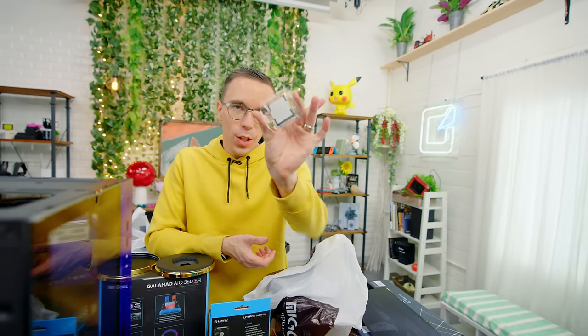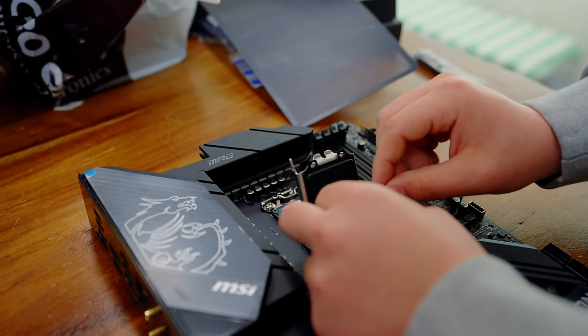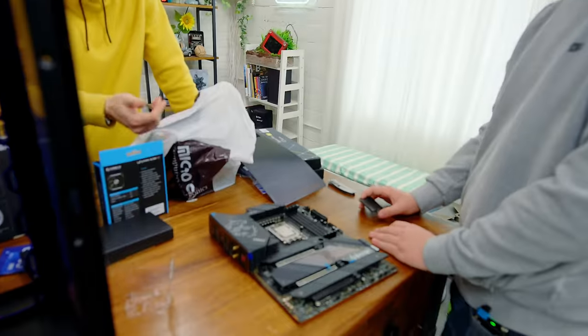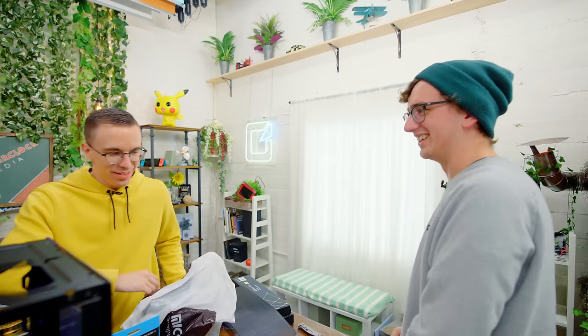So this is the Core i9-12900K. Do you want to do the honors? I feel like you're ready. Should we look up a video on how this works? No, we're supposed to be making the video on teaching people how to do this. We're experts. We know what we're doing. It's our first and last time. I do not like how our laughs were perfectly synced then.